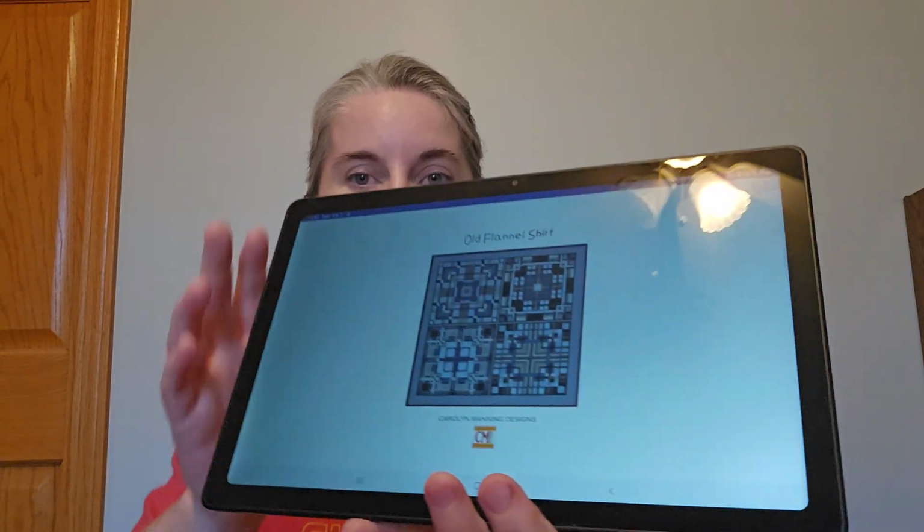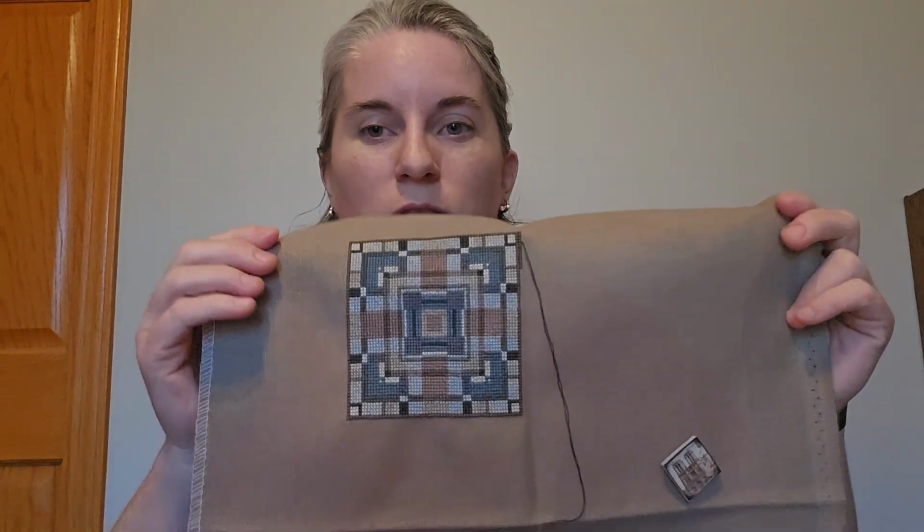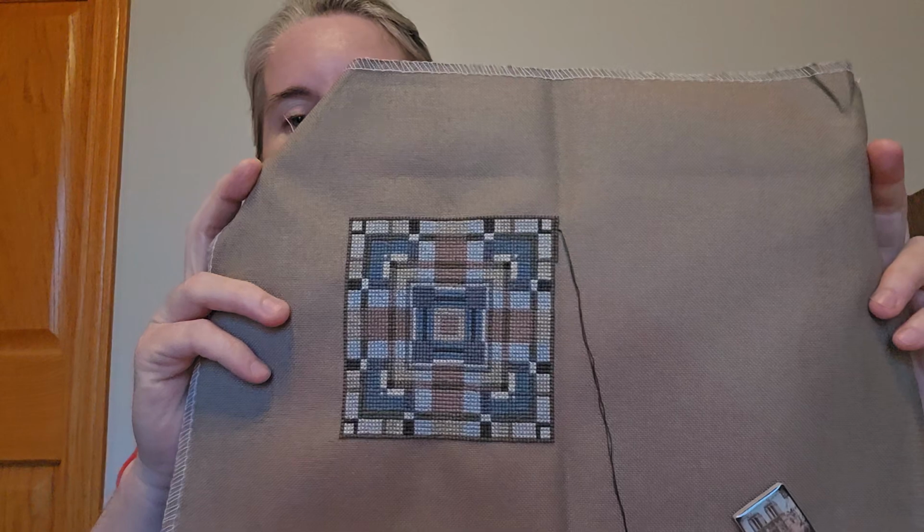Last video you knew that I was already working on Old Flannel Shirt by Carolyn Manning. This was my New Year, New Start, and I'm working on it a little bit each month to try to get it as my full coverage finish for the year. So this is 32 count dark cobblestone Lugana, full crosses, and I had messed up my math a little bit, and so in January and February I did more stitches than I needed to do. So I only did 900 stitches in March because since this is a 4-part pattern, I have to complete 1 part every 3 months.